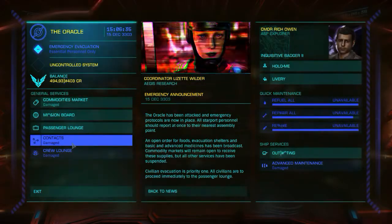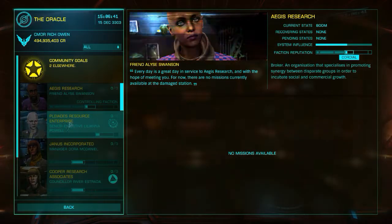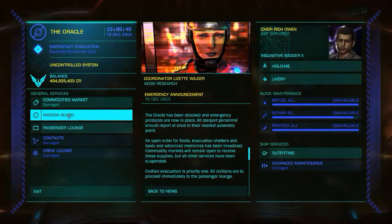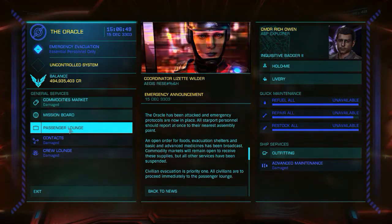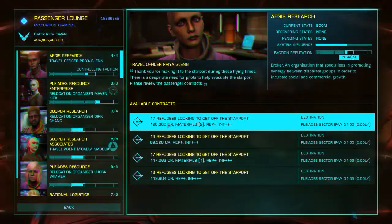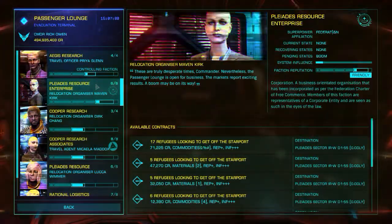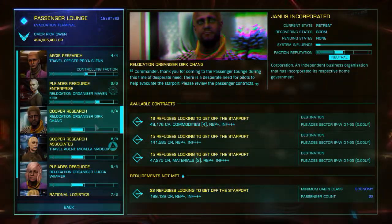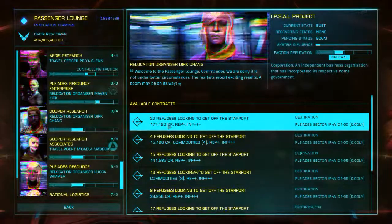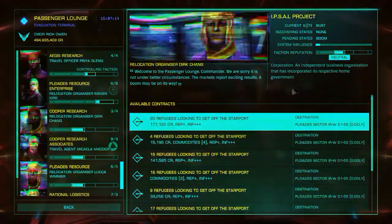Right, okay. Contacts are damaged. Crew lounge is damaged. Is there anything here? There isn't. Mission board. Passenger lounge. Let's get some people and get out. So we've got a berth for 18. 19, possibly 20. 177. We'll have that one. Pick a cabin. Accept contract.